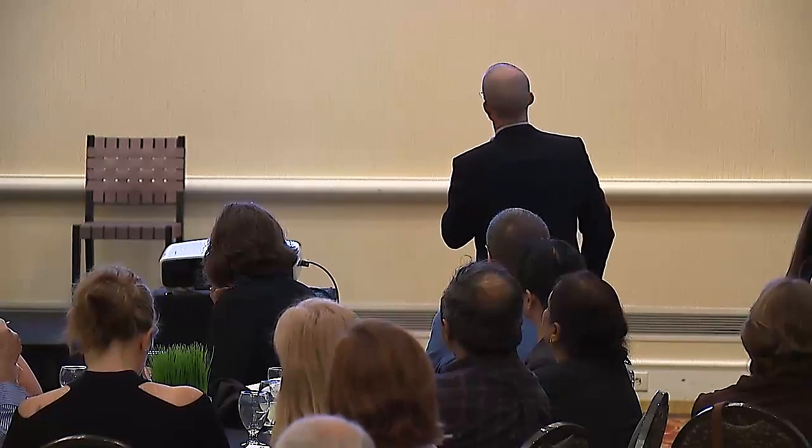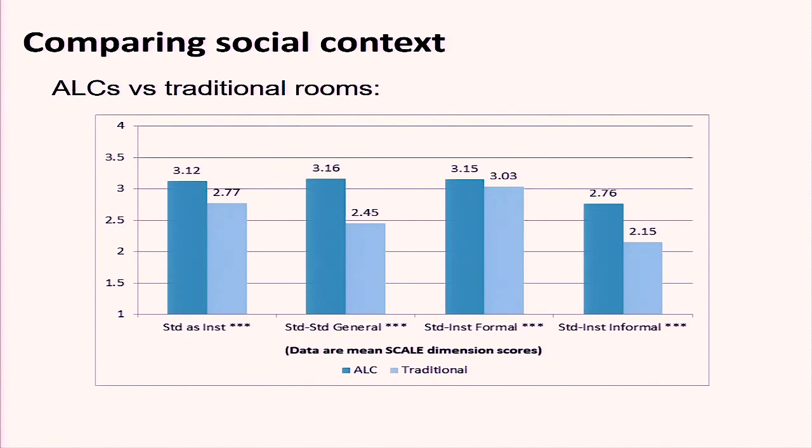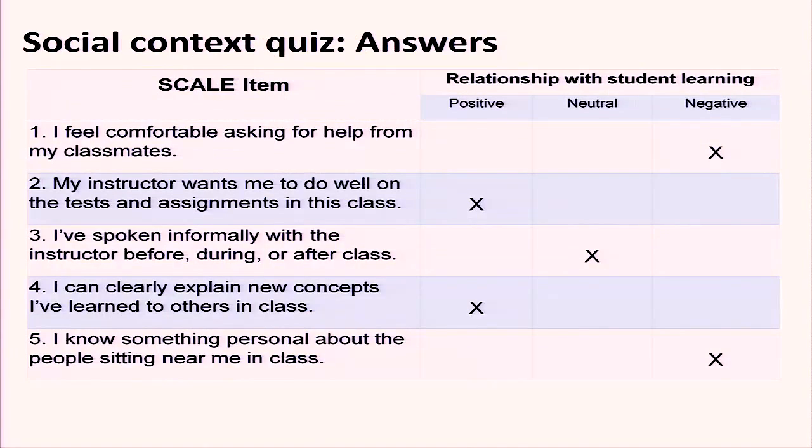Taking the first question first, here's what we found so far. The question is, is social context different in traditional rooms as opposed to active learning classrooms? The answer is generally yes. For 3 out of the 4 dimensions we measured, we found significantly higher levels of social context in active learning classrooms across a whole variety of disciplines and class sizes, as opposed to traditional rooms. So it seems like there's just more interacting going on in active learning classrooms of every sort, of the formal and of the informal sort. So that's the first question.